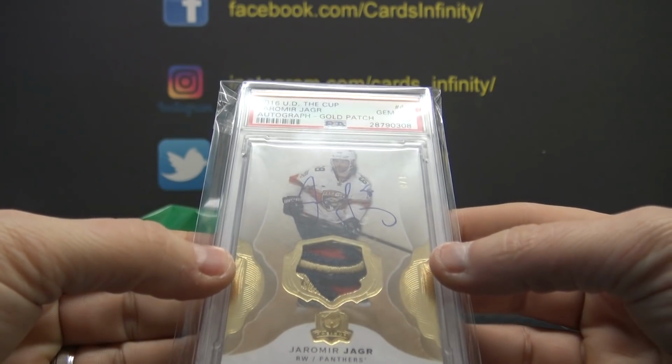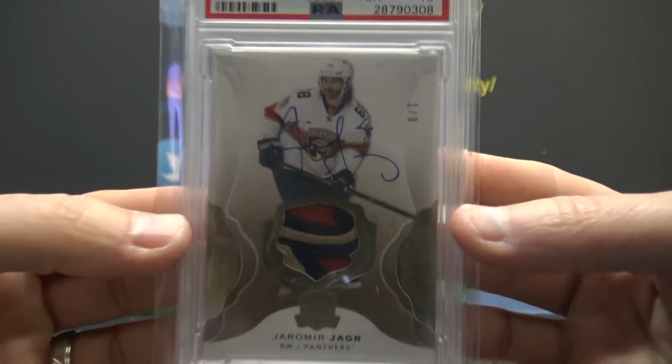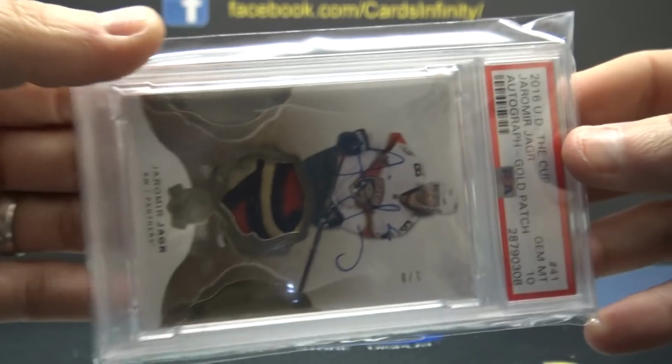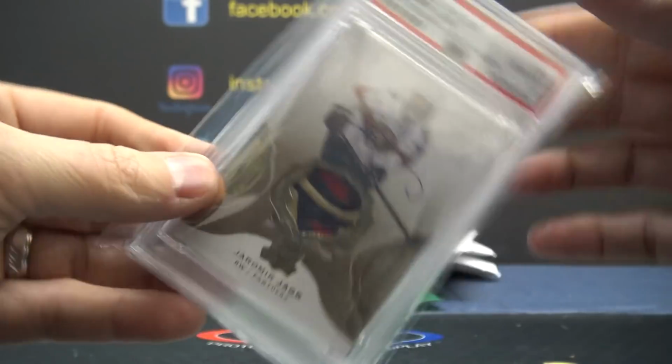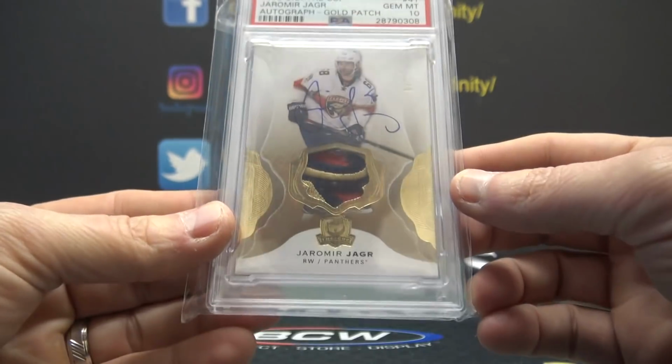One of eight, Yamir Yager, the Cup, Gem Mint 10, Game Use Patch Autograph. Nice chunk in that one. Gem Mint 10. Kind of hard to see it with all the glare.